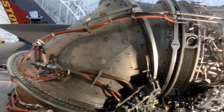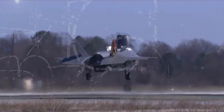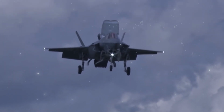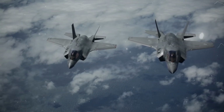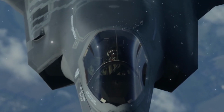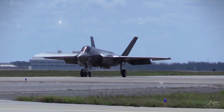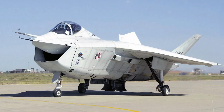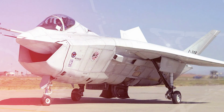The reason? The shaft-driven lift fan (SDLF) system. This ingenious design allowed the jet to take off from short runways and land vertically, a feature known as STOVL. It was a game changer. The X-35 also stood out for its ability to adapt to different missions, while maintaining a common design across its variants. This flexibility gave it an edge over Boeing's X-32, which relied on a less advanced lift system. Boeing's X-32 was impressive, but it couldn't match the X-35's performance.